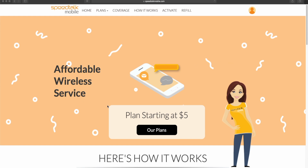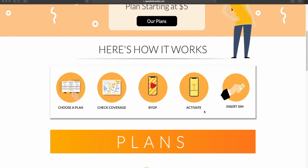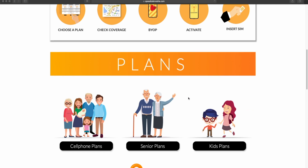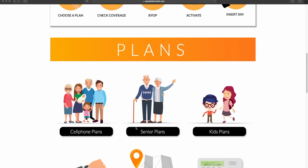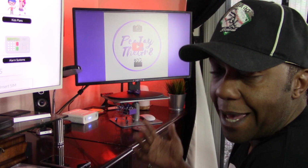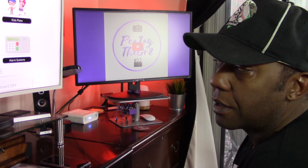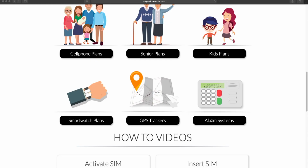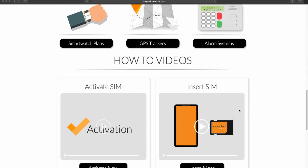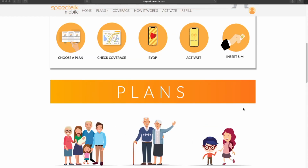Now let's just go over the little home screen here. It says affordable wireless service. Plans starting at $5, and then you can check out their plans here. Showing you how it works: choose a plan, check coverage, bring your own phone, activate, insert SIM. And the plans they offer, they have cell phone plans like I mentioned, senior plans, kids plans, smartwatch plans. You can use that with your tablet, or if you want to use it for that, I'm guessing you don't have to just use it for a smartwatch. GPS trackers and alarm systems. Then you got your how-to videos: activate SIM, insert SIM, refill, get help. So let's jump into those plans.